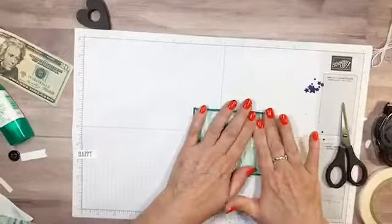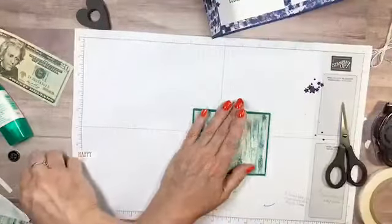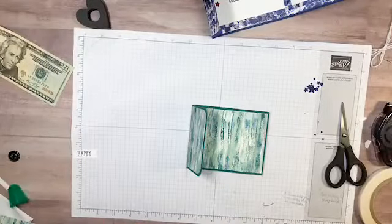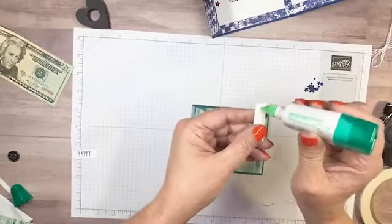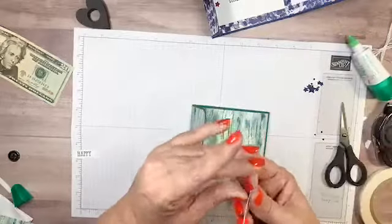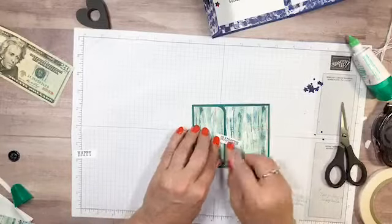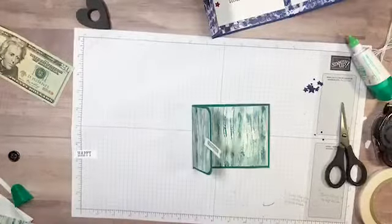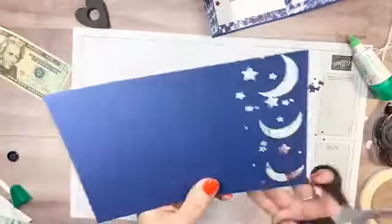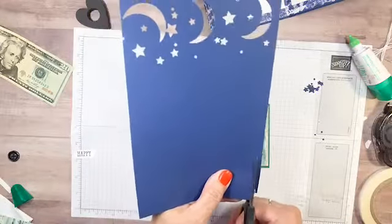All right, so what I want to do first is take my graduation and put a little bit of multi-purpose glue on it. Just on this little end right here. Maybe a little bit more for good measure. Like so. I'm going to angle that down a bit. Then I'm going to take a little sliver of, let's do this one. Can't make up my mind. Let's do just a little sliver of Night of Navy.